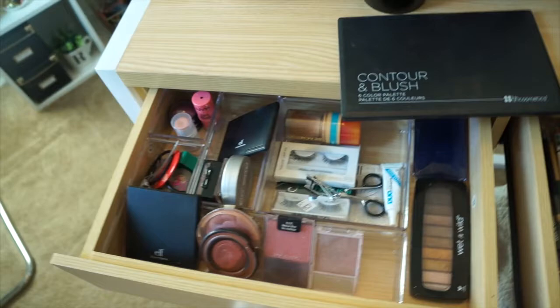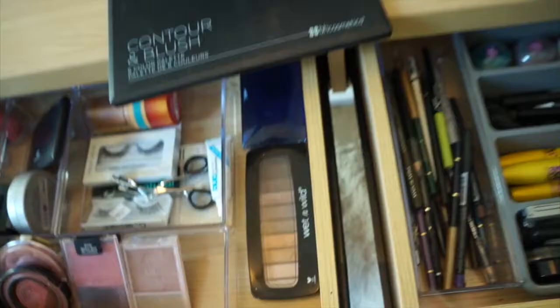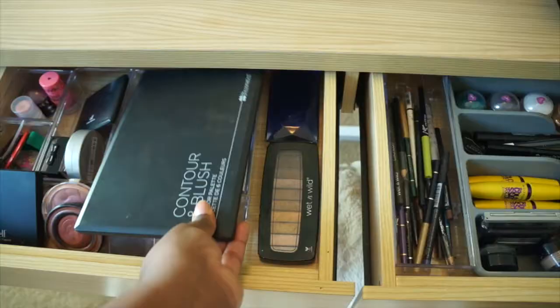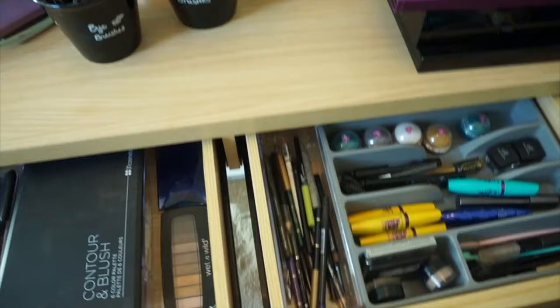And then these plexi containers I actually got from Marshalls, and it came in a set, so all of these came in one set, even this one. But unfortunately the drawer wasn't large enough for me to actually put it all in one drawer. About $10 for that whole set, so that was cool. And then I got these, which you also saw me use for my eyeshadows. I got that from IKEA in the kitchen section, and this is supposed to be for utensils, but obviously you can use it for whatever you like. So this is my entire room tour.